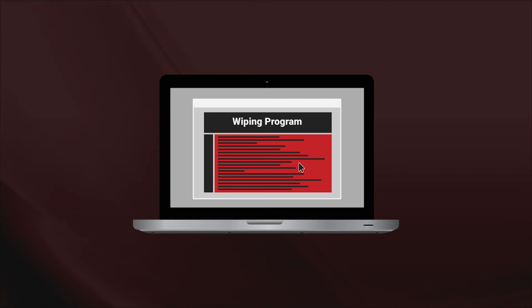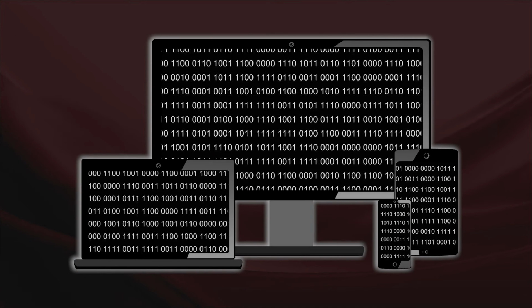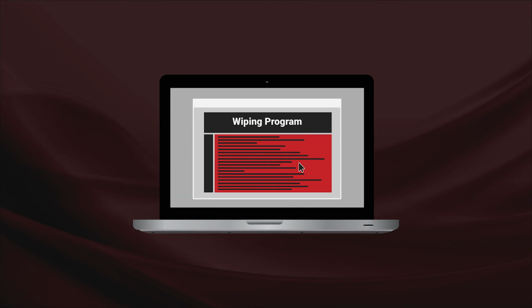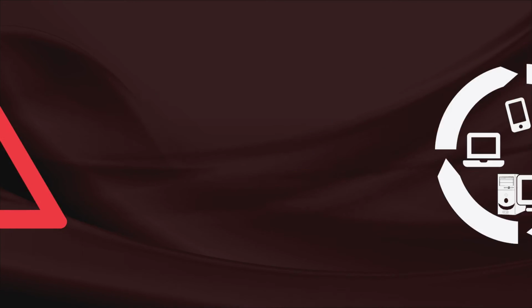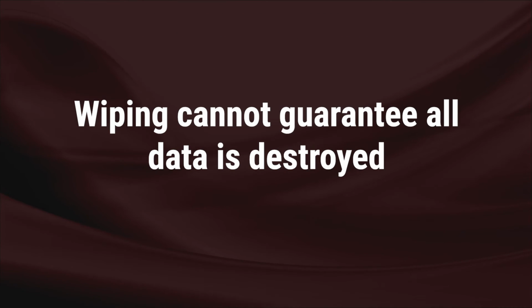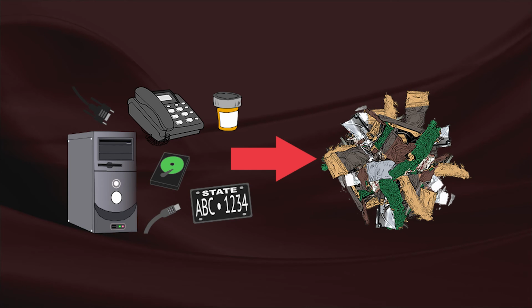Using a wiping program is another misleading option for the disposal of IT assets. Wiping programs generate code to overwrite the existing data. In theory, this would allow a device to be resold because the data is destroyed. However, wiping programs can leave data behind. Residual data poses a major threat if the asset continues to circulate. While wiping sounds like an attractive option, it cannot guarantee the data is destroyed. Therefore, we always recommend the physical destruction of IT assets.